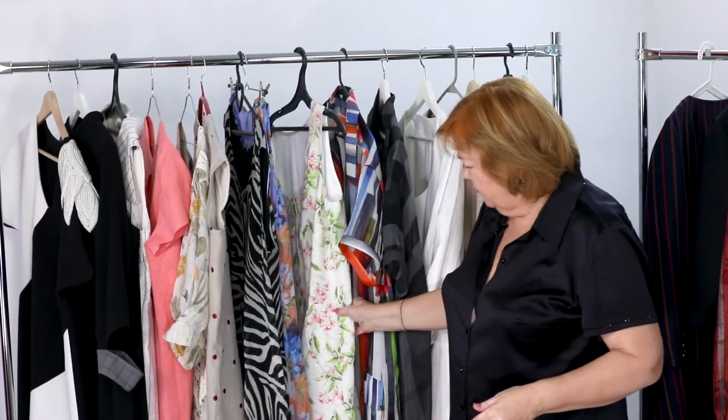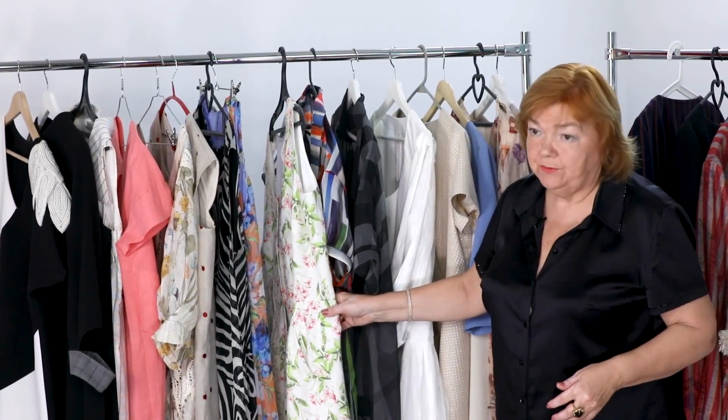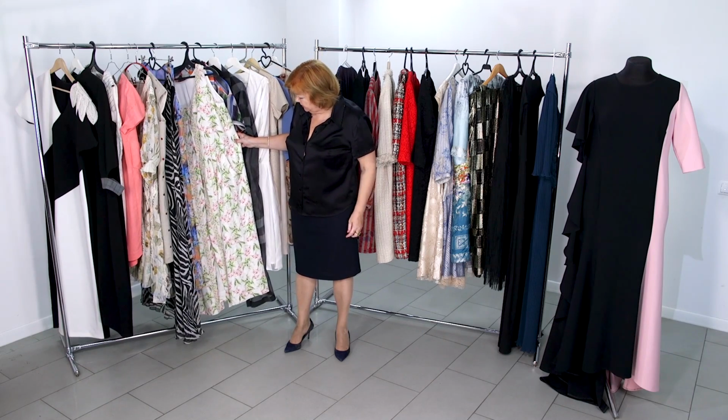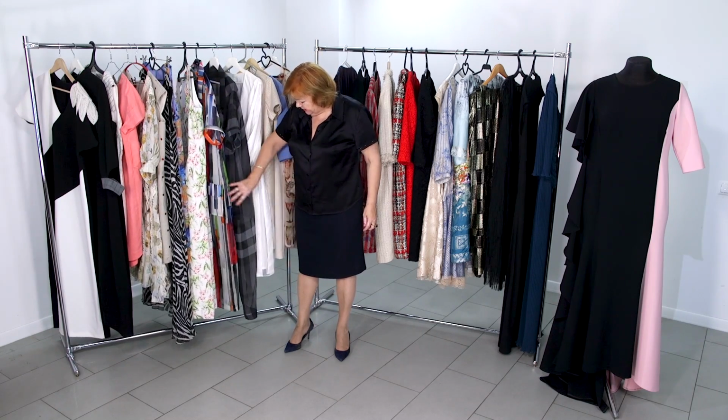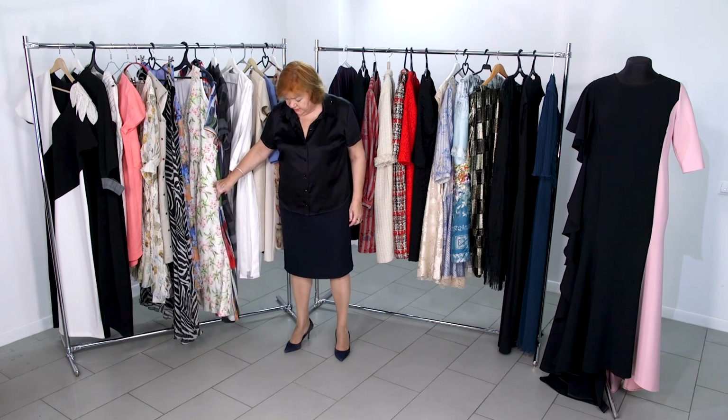So this year I have only one linen dress for summer. So for this season I have one decent linen dress like this. I've grown to love it very much. Notice that all the new dresses are long. So totally I have about 30 dresses, approximately 30.